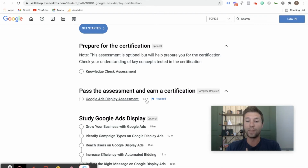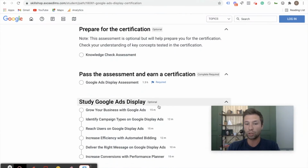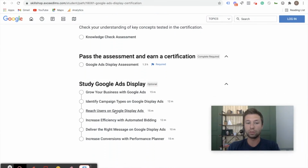So if you are really confident in your knowledge there, you can go right to the certification. As you can see, these are optional, but I do recommend it if you're an absolute beginner, go through these training modules right here so that you can get a foundation so you can actually pass the assessment and not have to go through and take it for nothing. You do need to get an 80, I believe, an 80 or above in order to pass the assessment. So keep that in mind. If you don't, then you'll fail and you'll need to retake it again, essentially.